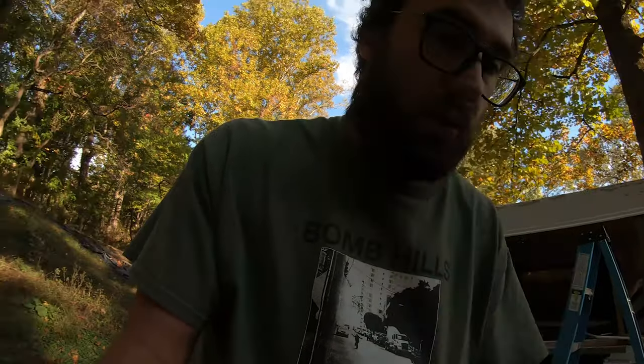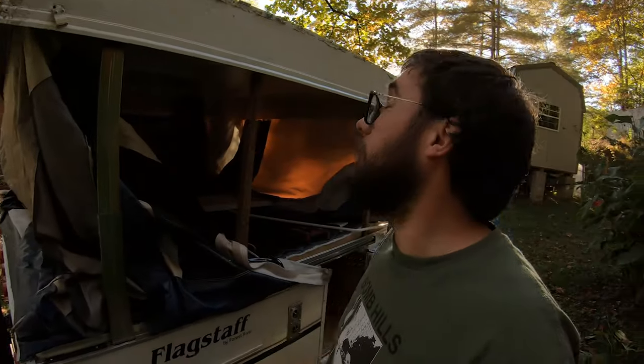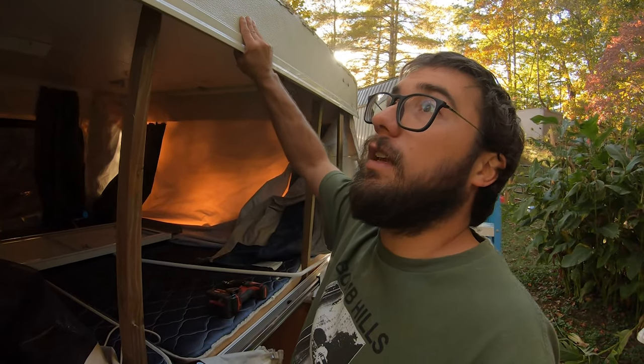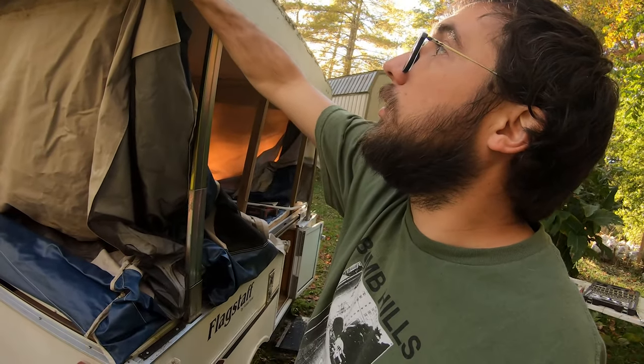All right, got the trim piece off finally. Yes. I think really all I need to do now is take those bolts off holding these arms. This one here's not really doing much anyway. And I'm thinking this panel should just come right off then, hopefully. I'm not seeing anything else fastening it.